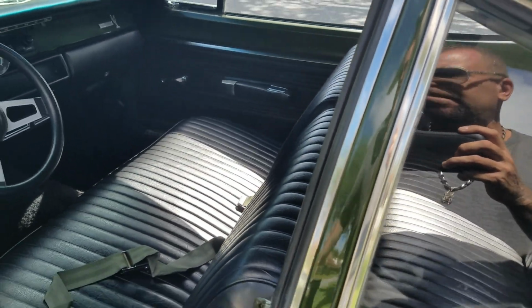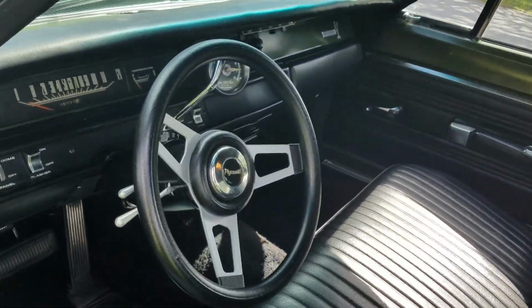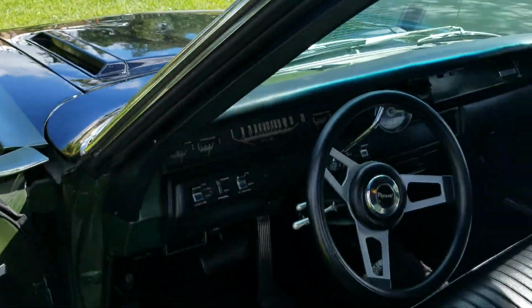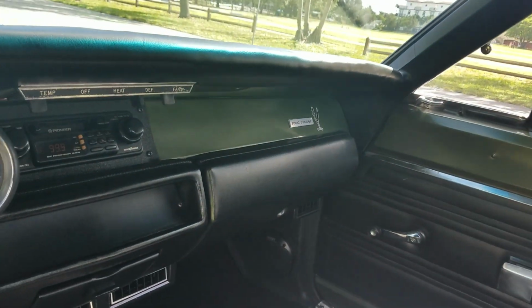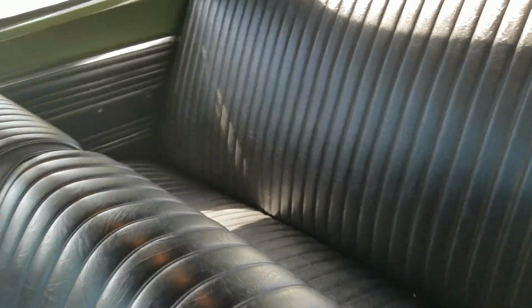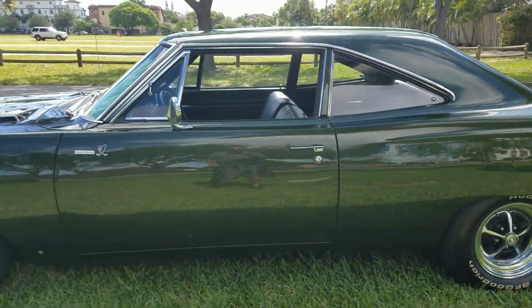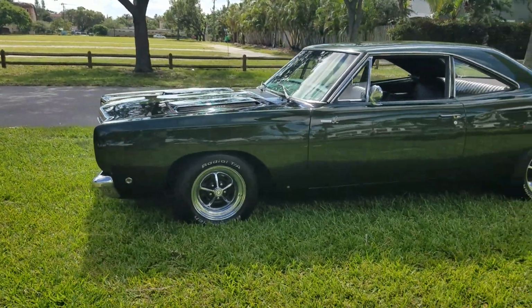Power steering, power brakes, AC car. It's got the Roadrunner horn. Look at the seats, immaculate. Mechanically sound, could be driven anywhere. We'll take it for a test drive shortly. Headlights work, transmission shifts all gears.